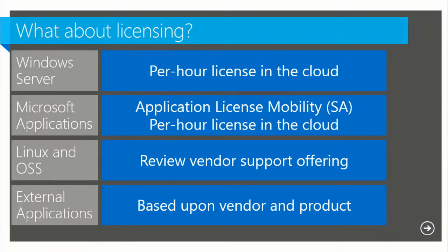In addition, like I said, we will initially have a couple of sets of per-hour licenses, one for SQL Server, one for BizTalk, that allow you to just buy the license on a per-hour basis and run that machine in the cloud. And then finally, for external third-party applications, you want to talk to your vendor to understand what their restrictions or licensing models are around the cloud, because some things are a little bit different in cloud. For example, on Microsoft, you're required to have the software assurance to run the software in the cloud in a fully licensed manner.